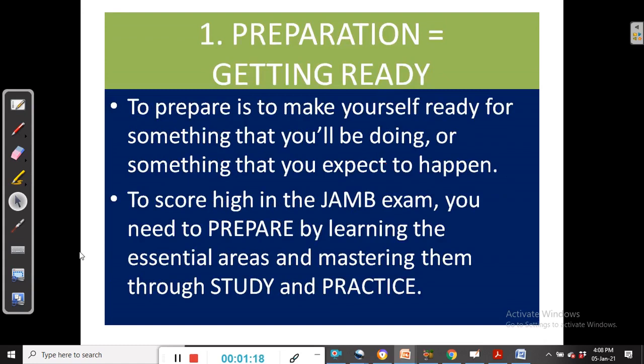Let's start with the first one, which is preparation. And here we are saying that preparation equals getting ready. To prepare is to make yourself ready for something that you'll be doing or something that you expect to happen. To score high in the Jamb exam, you need to prepare by learning the essential areas and mastering them through study and practice. You need to get adequately prepared for the exam.